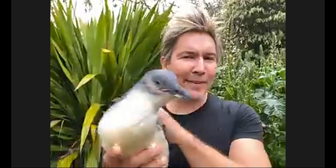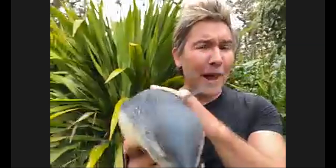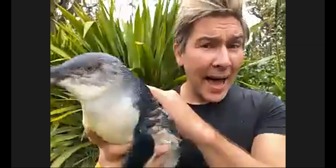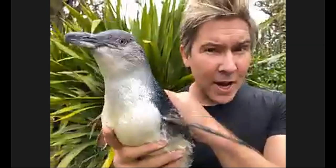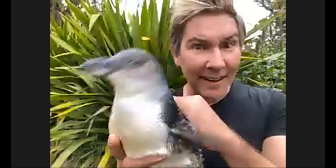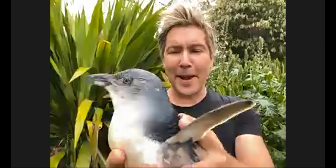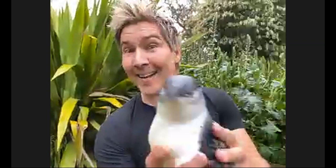Hey, interesting fact, penguins can live on land, but they can raft up and swim out in the ocean, in the Southern Ocean, for up to 4 months, hunting for fish to fatten up their bodies so they're nice and healthy to lay. Smallest penguin in the world, 16 to 17 different species, and the only blue penguin. And they live right in the heart of Melbourne.